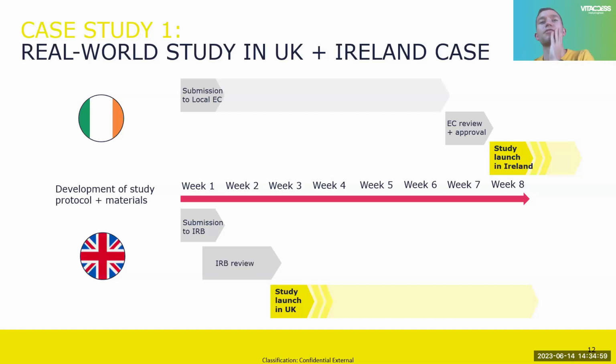What's shown in this diagram, and I'll talk to these two bits, is firstly that in the case of the UK and Ireland, we weren't able to submit to a central IRB that would cover both regions. So in the UK, we referred to the NHS HRA decision tool that Sally was talking about on a previous slide. Based on the design of the study, not involving participants in their capacity as NHS patients or recruitment via NHS sites, the decision tool confirmed that we didn't need to go through NHS REC. We submitted the study for ethical approval in the UK to an IRB.